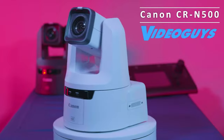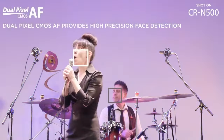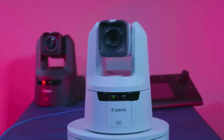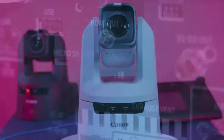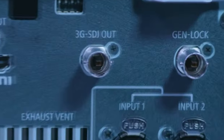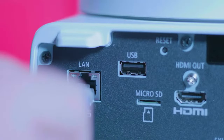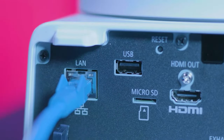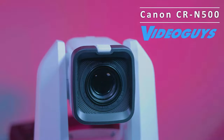The CRN500 is an affordable option with flagship specs, including dual pixel autofocus with face detection. It also features high quality 4K 30p through HDMI and full HD 60p output through 3G SDI, USB, and IP with integrated support for NDI HX and SRT through a 1-inch UHD CMOS sensor and 15x optical zoom.